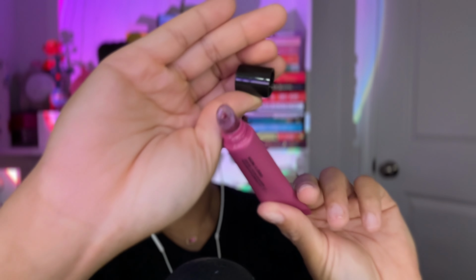That's what it looks like. Let's see. Oh, and it smells so good. I literally put this on like 10 times while I'm at the gym. It's one of my favorite products.